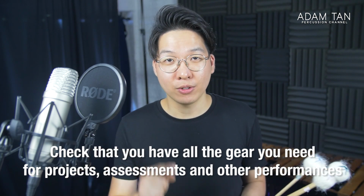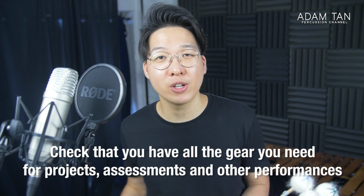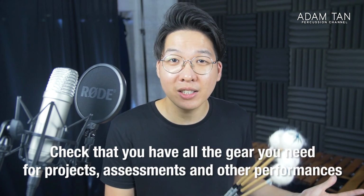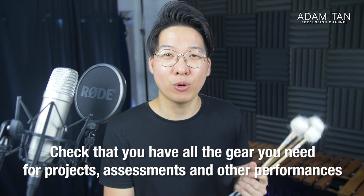So I think it's really important to go through your calendar for 2022 and check for any sort of deadlines, assessments, projects, concerts, anything that you feel like you might need to obtain new gear for, or you might need to maintain existing gear for, and just try and get that stuff done early, because it feels really nice to walk into all of these projects with all your gear ready to go.